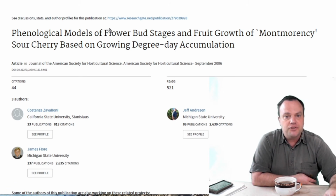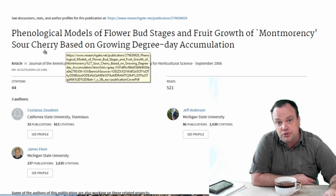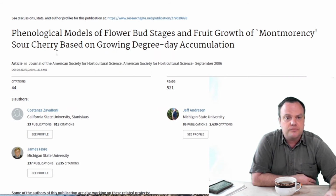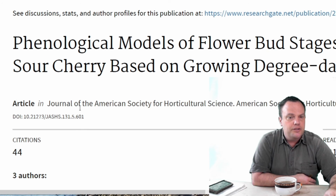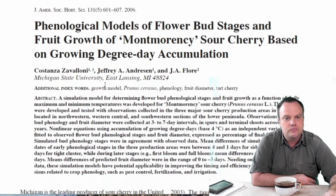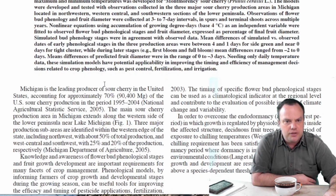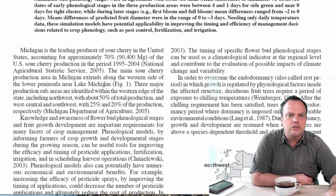This one, the phenological models of flower bud stages and fruit growth in Montmorency sour cherry based on growing degree day accumulation. This cherry is actually a very popular cherry both in commercial growing and for the backyard gardener. This is from the Journal of the American Society for Horticultural Science. I don't think there is a lot in the beginning to point out. I think we have to go right to the results in this paper.